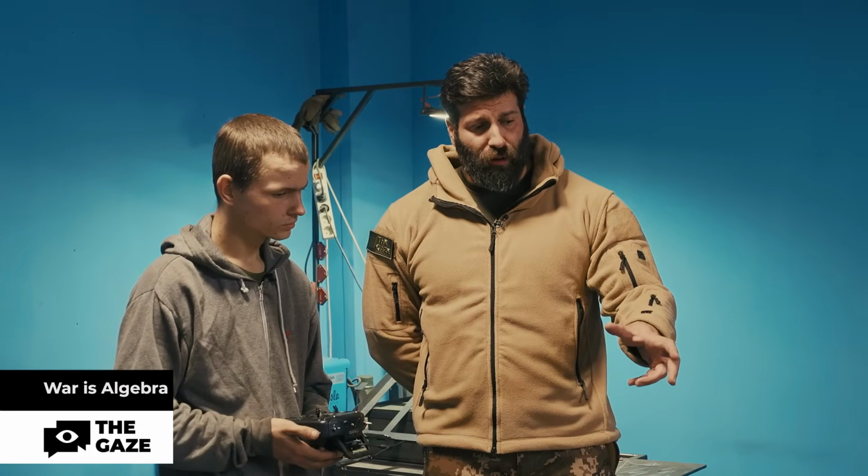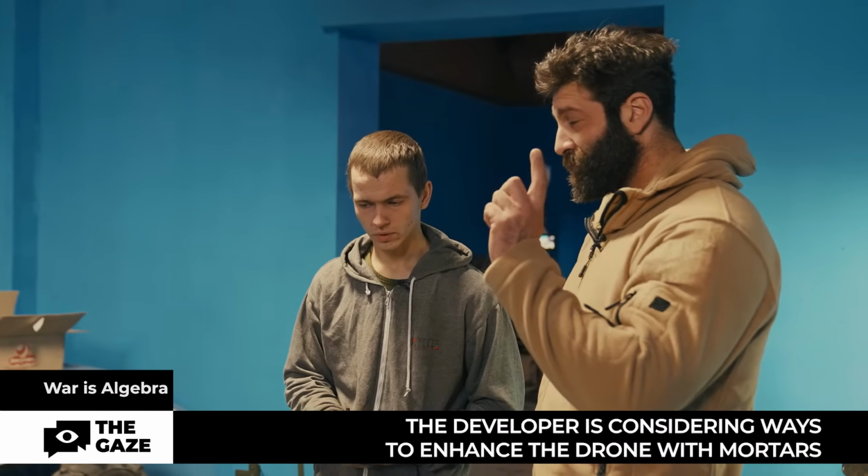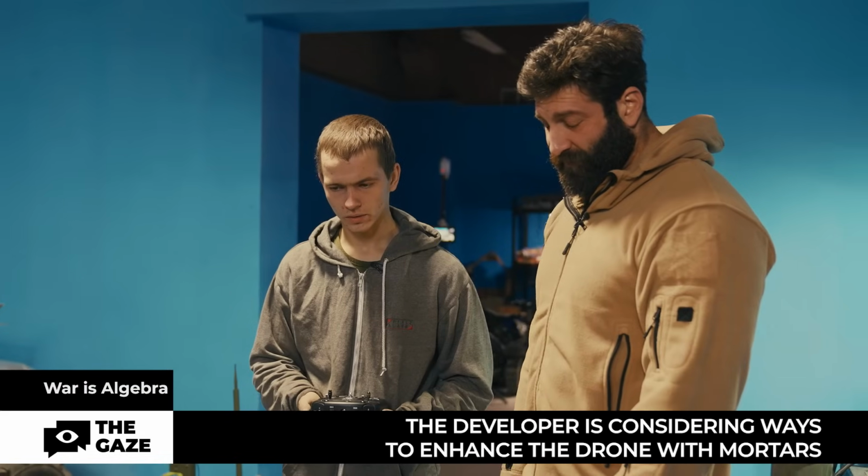Did anybody try to mount a machine gun on it? No, but there were many ideas. They even tried to install homemade turrets on it. If more funding is attracted, then it is possible.